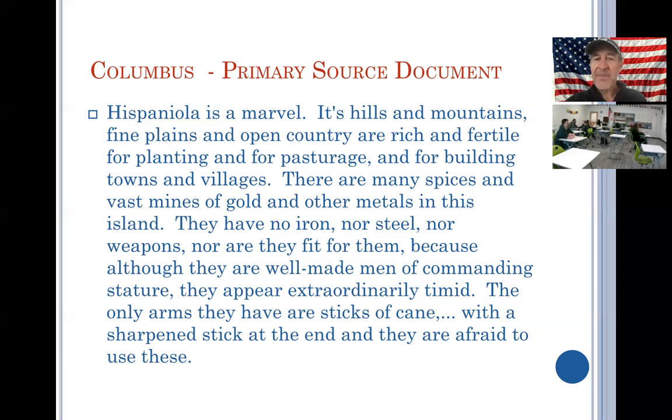Its hills and mountains, fine plains, and open country are rich and fertile for planting and for pasturage and for the building of towns and villages. And that is 100% true from all the friends of mine that have been there. It's a lovely place. Now, here's the thing. There are many spices and vast mines of gold and other metals in this island. No, there are not.